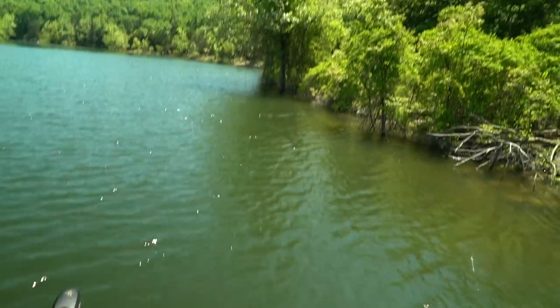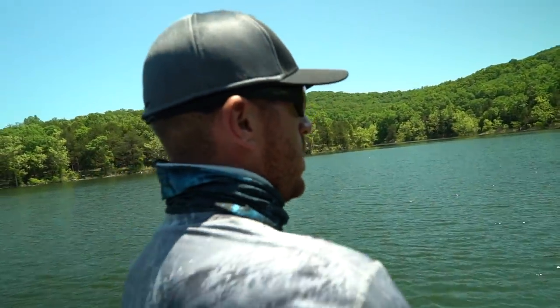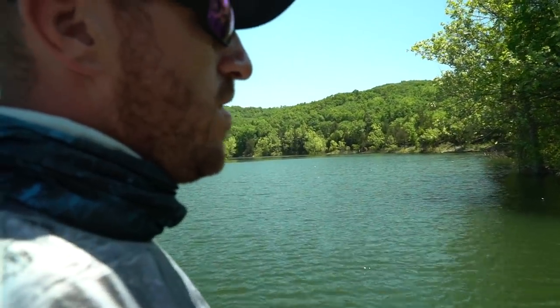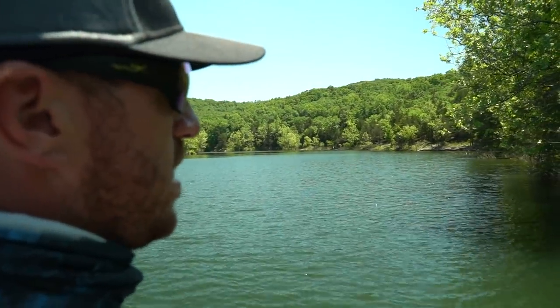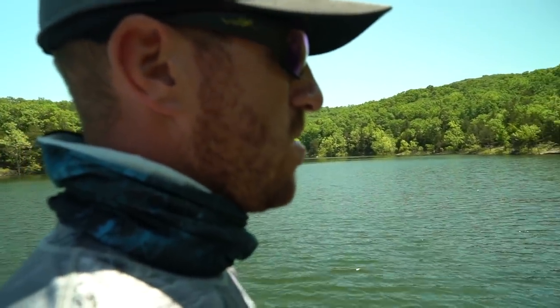I'm gonna give it one more hour, or at least about 20 more minutes of fishing shallow. Maybe 40 minutes to fish a few more boat docks, and then pull out a single swim bait and a Ned rig and go fish some points in probably 15 to 25 feet and just drag around a little bit.